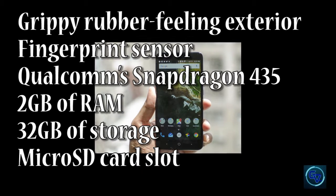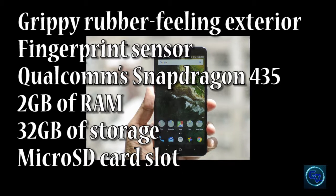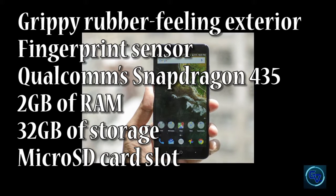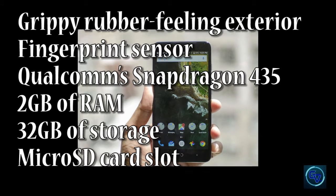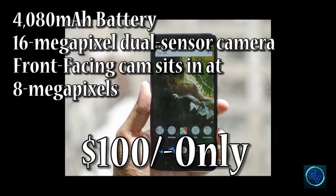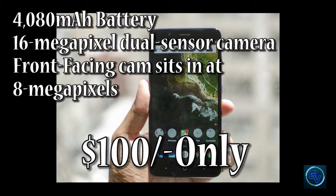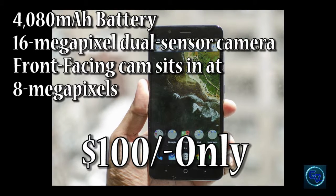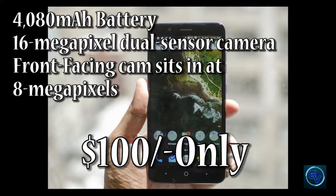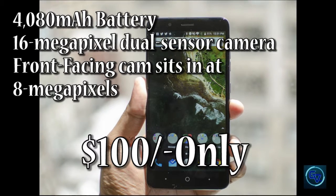It also features 32 GB of storage, and there is also a micro SD card slot for those who want it. Perhaps the best thing about the phone is its massive battery, which comes in at 4080 mAh and can last for more than a day. On the back you will find a 16 megapixel dual sensor camera, while the front facing cam sits at 8 megapixels. Don't expect anything remarkable out of this phone.